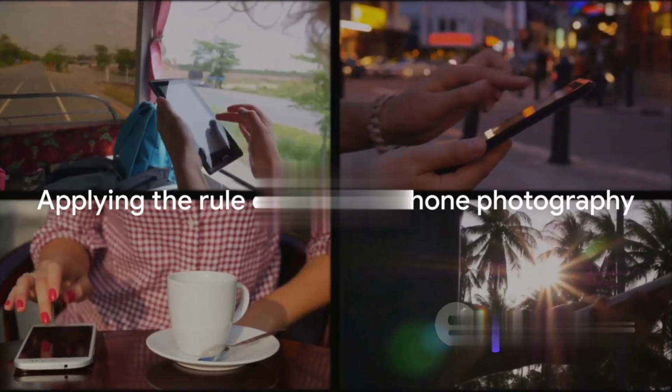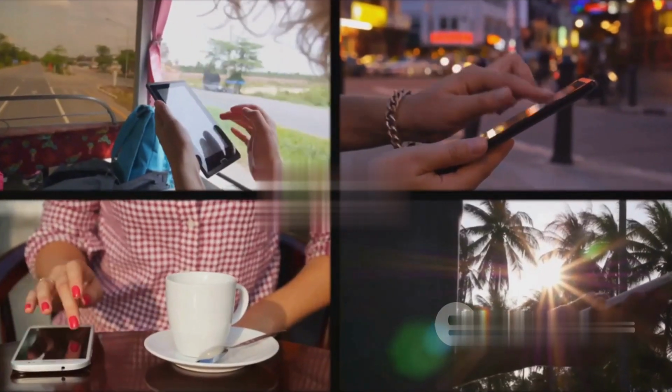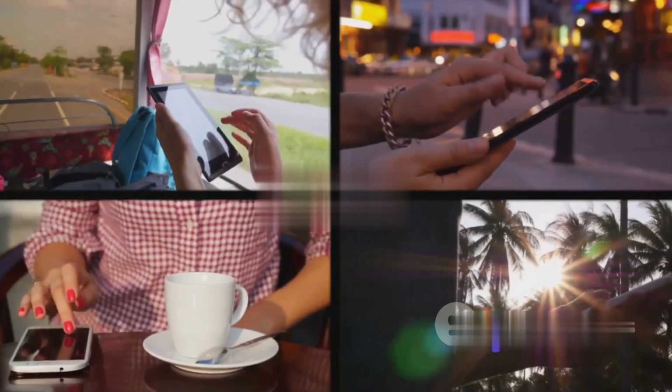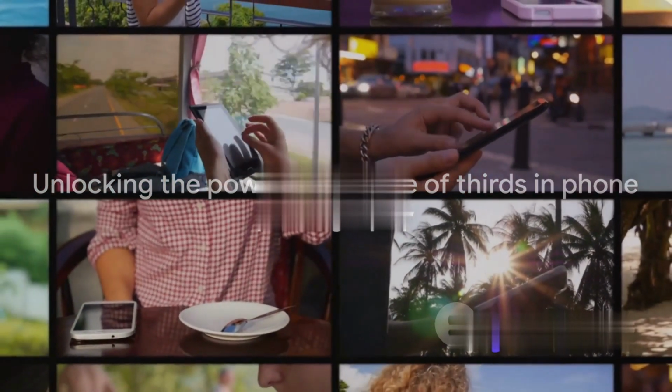With most smartphones, you can overlay this grid on your screen. Use it to strategically position your subject for a balanced, visually appealing photo, and voila! Your phone photography is now on a whole new level. Remember, the rule of thirds is your secret weapon for balanced, visually appealing photos.